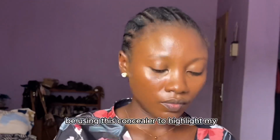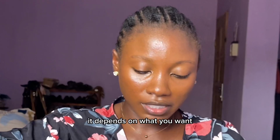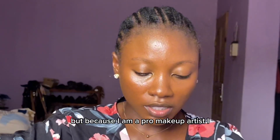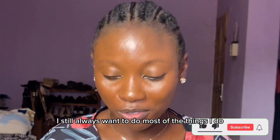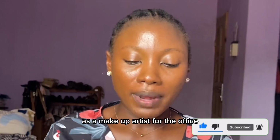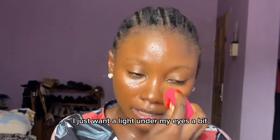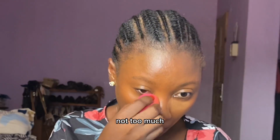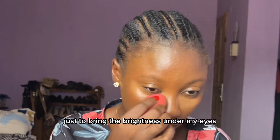I will be using this concealer to highlight my face. This step is not something you really need to do. It depends on what you want. But because I am a pro makeup artist, I still always want to do most of the things that I do as a makeup artist for the office. So I just want to highlight under my eyes a bit, not too much, just to bring that brightness under my eyes.